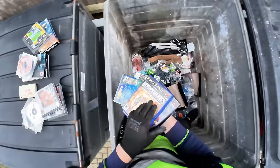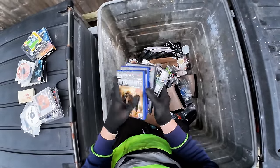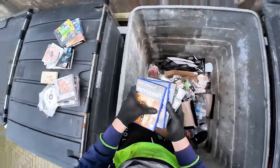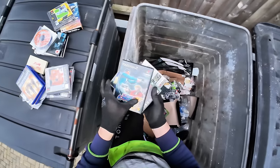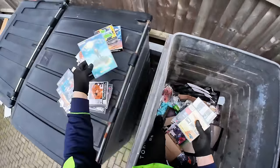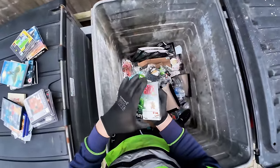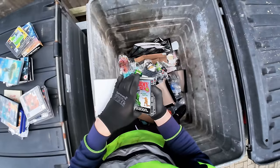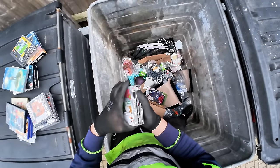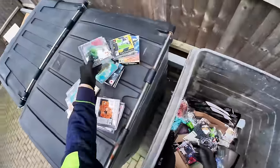Right, we've got PlayStation 2 games here. Mercenaries. Red Faction 2. These are in here. That's in there. That's a PC game. PlayStation 1 games. Look. Army Men. And touring cars.